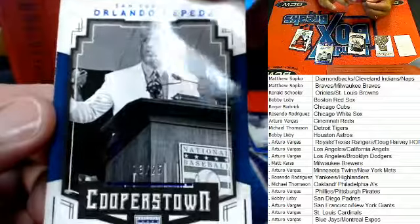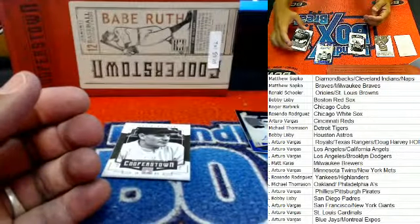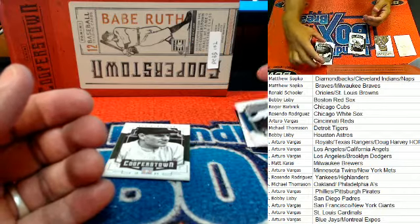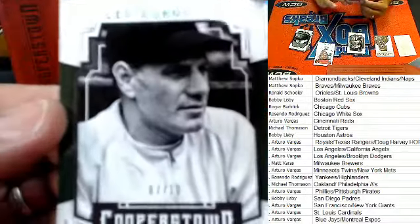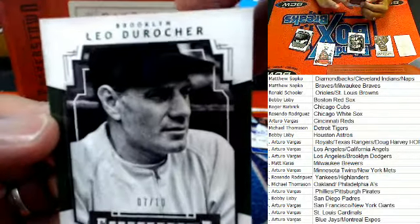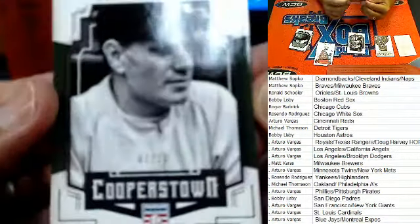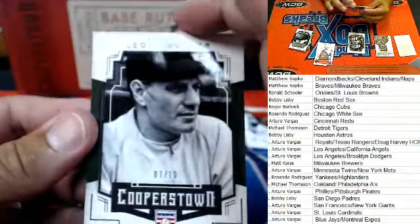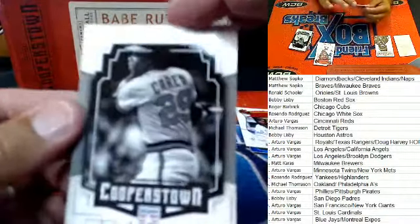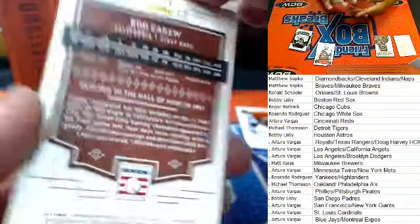Here we have a 13 of 25. Orlando Cepeda. Orlando Cepeda. 13 of 25. San Francisco. And next up is going to be a Leo Durocher right here. Brooklyn, 7 of 10. 7 of 10 right there. And then I got mad hits because I am Rod Carew, California. Nice hit right there.